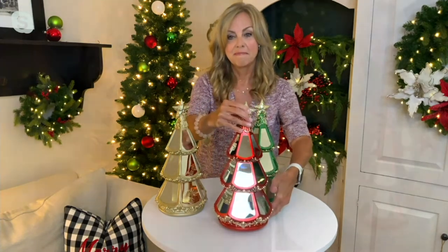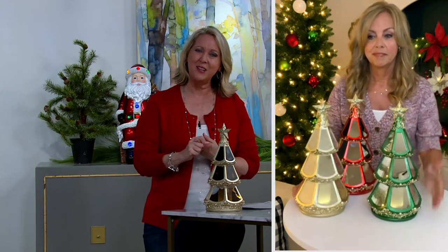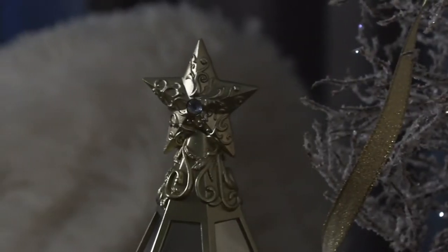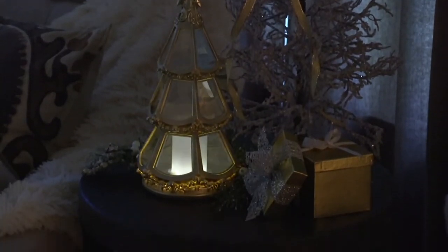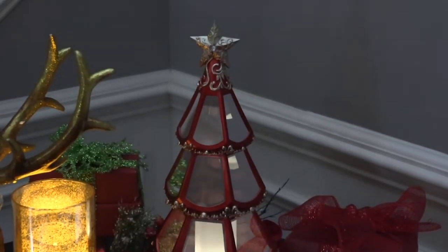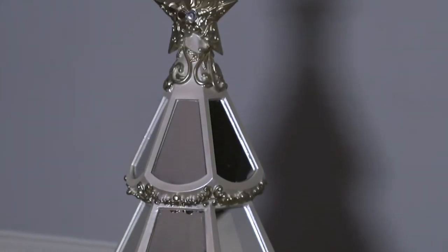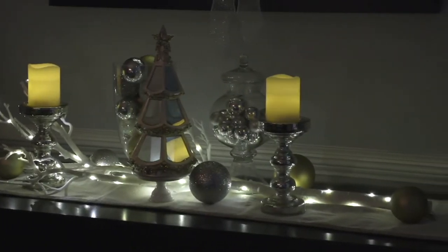And by the way, this is resin. When I think of resin, I think of a couple of things. One is that you can really get incredible detail in resin. Second of all, it takes color so well. And the other thing is that it's so much more durable than, let's say, glass. So when something is resin, you buy it, you should have it for years. Now, obviously, those are mirrors, or that's glass or mirror. I'm not even sure what those little panels are, because it acts like a mirror, but then when the candle lights up, you can see through it.